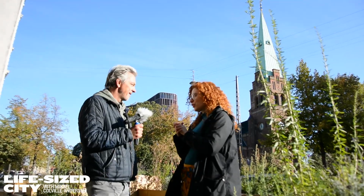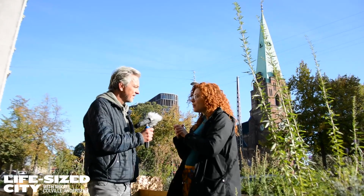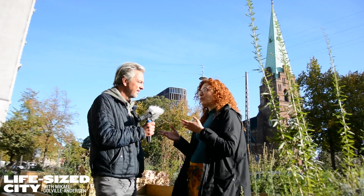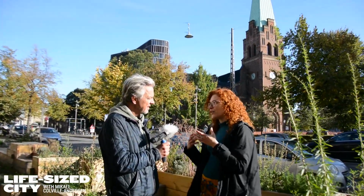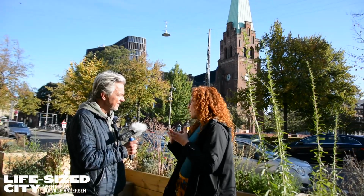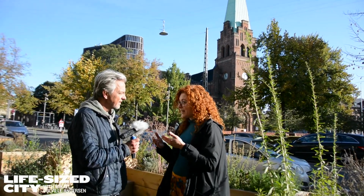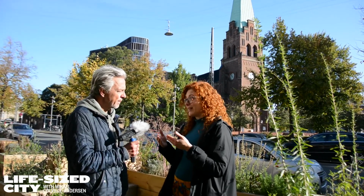We need to incorporate a lot of wildflowers because the pollinators right now have it really difficult in cities. So this whole thing, part of my mission is also to promote biodiversity and just expand these fields of wildflowers, because they do have space. There is space for wild nature within cities.